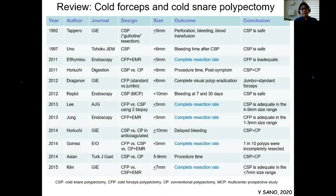And this is a review of cold snare polypectomy. As you know, in 1992, the Italian doctor Tappero developed cold snare polypectomy for the first time. The target was lesions less than 5 millimeters in size. And he described cold snare polypectomy as a guillotine resection at that time.